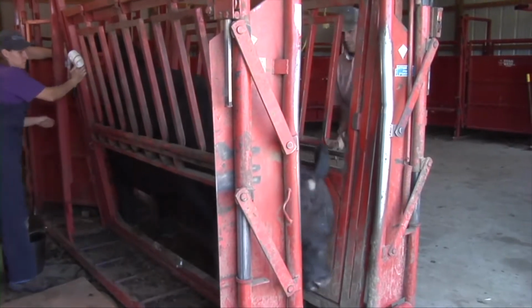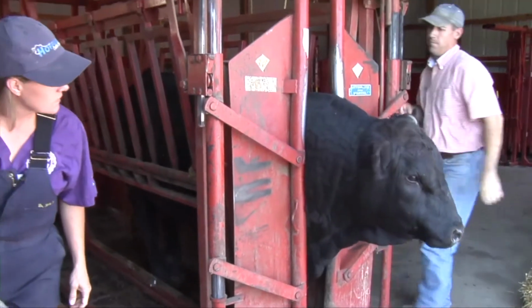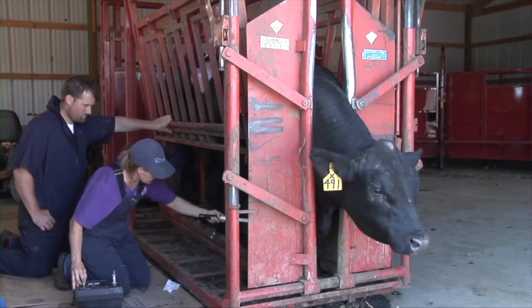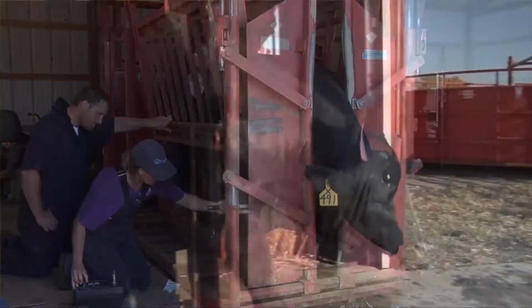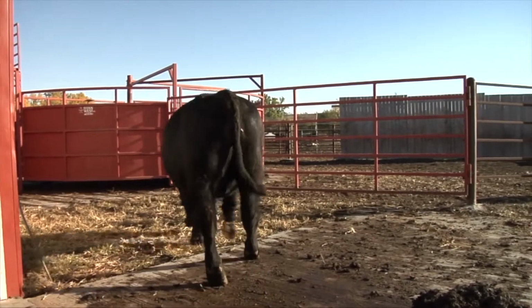When we start to think about breeding season and turning bulls out, the one thing I can't emphasize enough is to get a breeding soundness exam done on your bulls before turnout. Some of the things that can happen during the winter, whether it's frostbite in certain areas of the body or other things, can cause a bull to become infertile. The other thing that's very important on a breeding soundness exam is making sure we don't have lameness or issues with the feet, because no wheels, no calves.